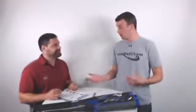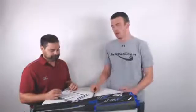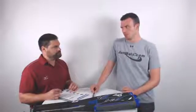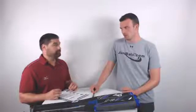Yeah. Launch date. When can we expect to see the baseball bat? 8/1. 8/1. Okay. And how about, we're going to talk a little bit about these fast pitch bats too. When can we expect to see those? Those are out. Those are already out.